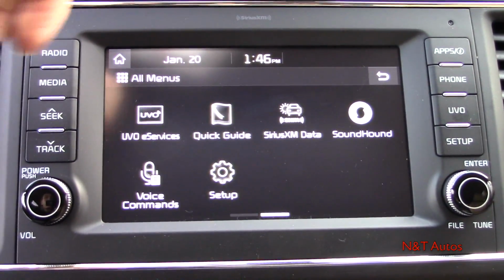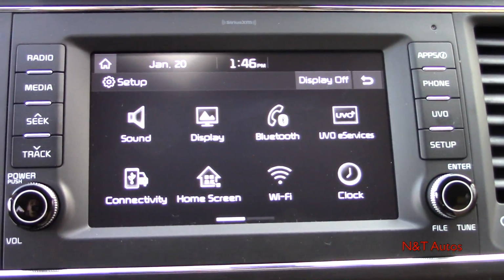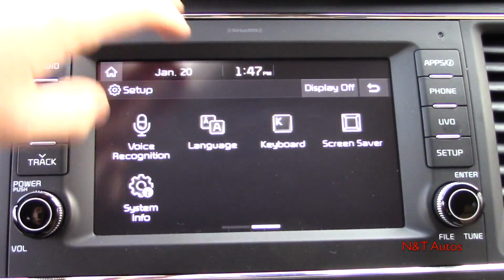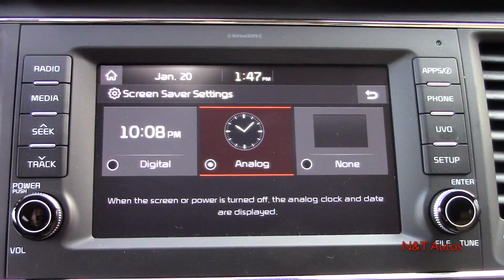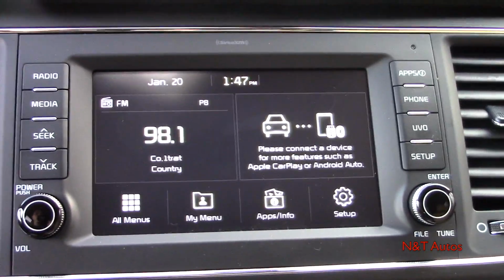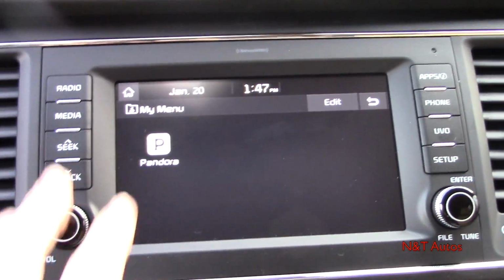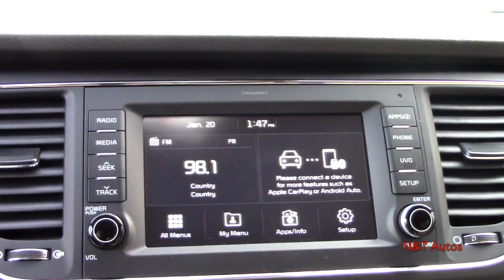Coming on over there, we have all of our different setup and whatnot. So these are all our different options that we can go through. We can customize our home screen, voice recognition, languages, all that good stuff. You can also set a screensaver, which is pretty cool. Just an analog clock. That's pretty much it. Pretty useful screen. You have a bunch of different apps and whatnot you can go through. You even have your own sort of menu that you can customize. So pretty neat little screen there.